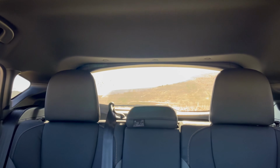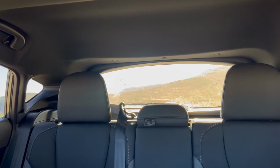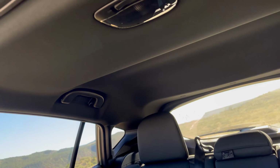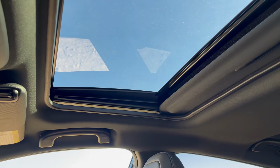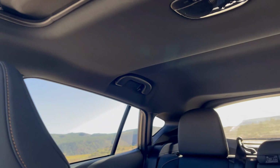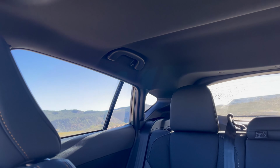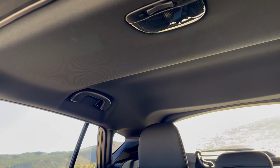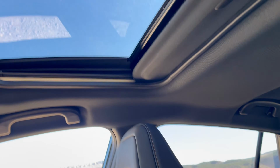Look at that beautiful, dirty back window. We've been driving all around Zion today, both through the park and doing some off-roading, and I'm going to include some clips of that there. But the Crosstrek Wilderness does come with a black headliner, and Subaru's put some thought into this. They said that they did that so that you don't scratch up the headliner if you have a light colored one with like your bike handles or whatever gear you're sticking in the back.